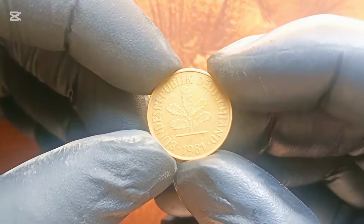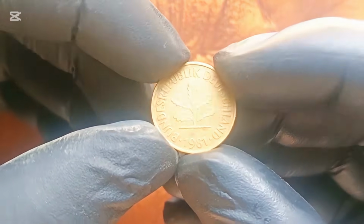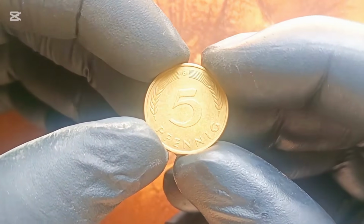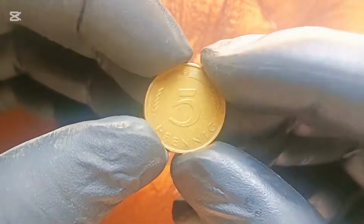It is believed that in 1981, the Karlsruhe mint faced an unusual production anomaly. During a transitional period of die maintenance or metal testing, a minuscule batch of coins was struck under slightly different conditions. These differences are subtle to the untrained eye but immediately noticeable to collectors.